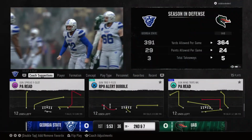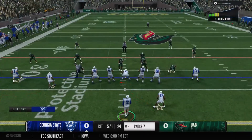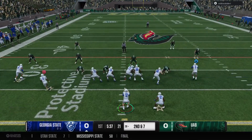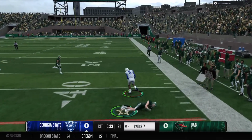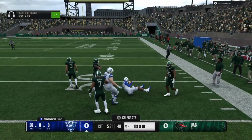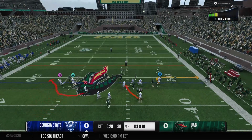I like feeding my guy. I like getting my running back touches, feeding the ball so he can break some of those big runs, but I'm also okay with these little ones. Set the tone, stay balanced. Finds the tight end. Still running at the 40. And they'll finally catch up to him, but not before a big chunk of yardage is picked up.